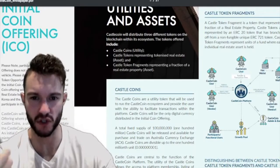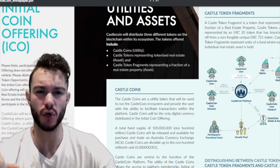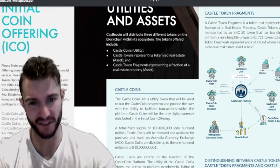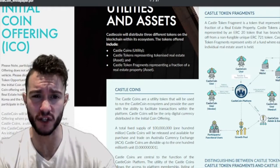So I want to spend a little bit of time now having a look at the token itself, or tokens. I haven't seen this done before. The ecosystem will actually have 3 different tokens depending on what purpose is being served at the time.